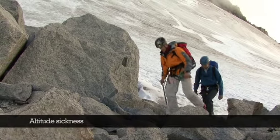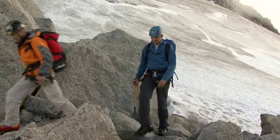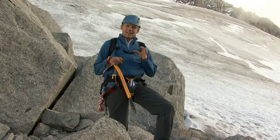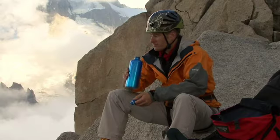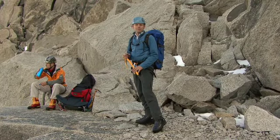Many summits in the Alps are higher than 4,000 metres, so altitude sickness can be a real problem. Signs and symptoms include headaches, nausea and lassitude. Now you can reduce those risks by climbing a few 3,000 metre peaks beforehand, drinking loads of fluids to stay hydrated and spending a few nights sleeping at around 3,000 metres.